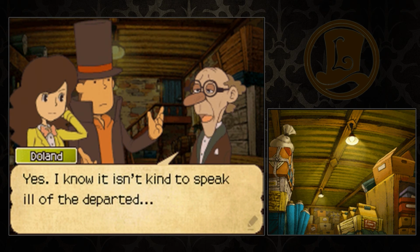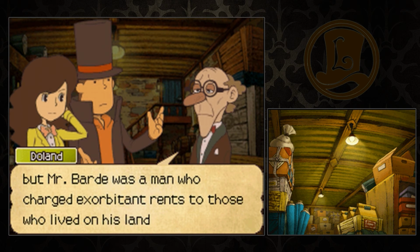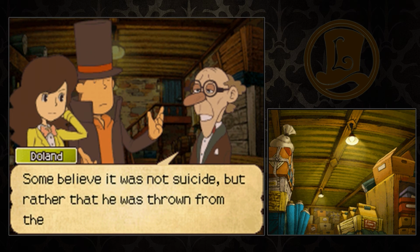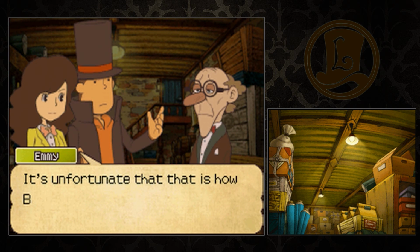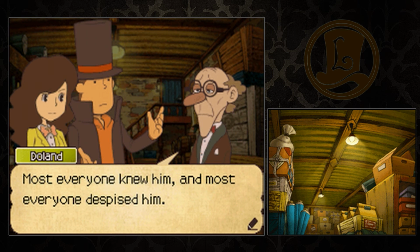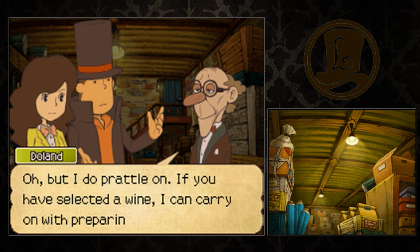Yes, I know it isn't kind to speak ill of the departed, but Mr. Bard was a man who charged exorbitant rents to those who lived on this land. Some believe it was not suicide, but rather that he was thrown from the cliff by an angry tenant. Surely a cultured man like yourself is aware how the locals will gossip. It's unfortunate that is how Bard is remembered. Most everyone knew him, and most everyone despised him. Oh, but I do prattle on. If you have selected a wine, I can carry on with preparing dinner.